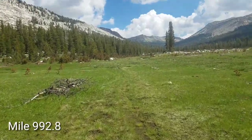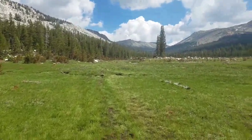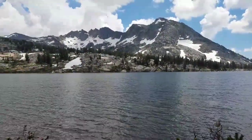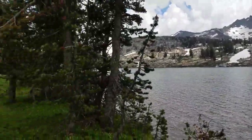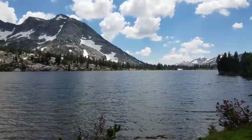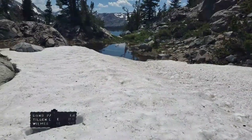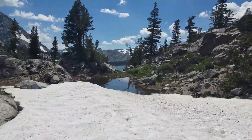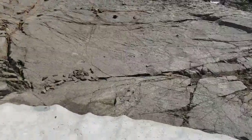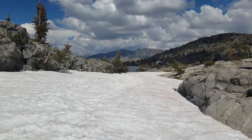Mile 992.8. So here's a view of Dorothy Lake. And the trail walks right along it. Really, really pretty. So, this is the view going that way. You're entering the Yosemite Wilderness. And as you can see, the sign is still covered under snow. And this is the way I'm going out of the Yosemite Wilderness, off to Sonora Pass.